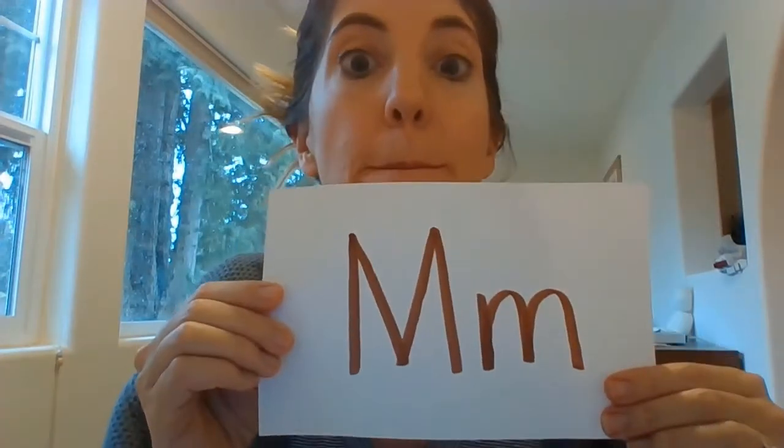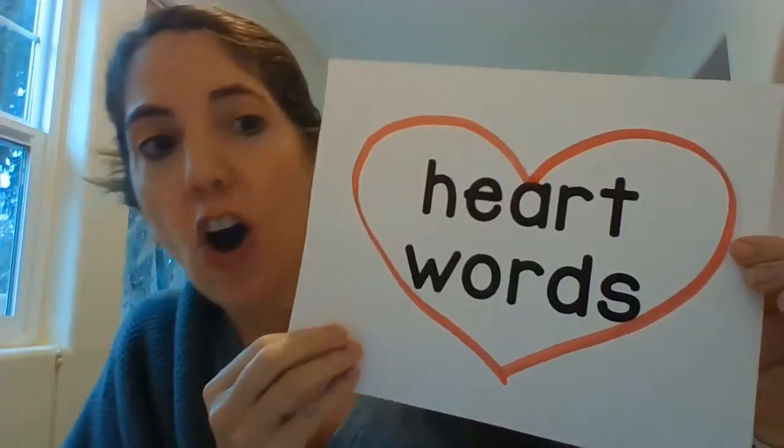Guess what, friends? Now that we know the A sound and the M sound, we get to learn our first flash word. Flash words are words that we don't have to memorize because we can sound them out. We've also been learning heart words. Those are ones we have to memorize by heart because they have some tricky parts in them, like the word love, which has an O instead of a U and an E at the end that we don't even say. Love is a heart word. Me is a heart word too. But this next word is a flash word because we can read it in a flash.